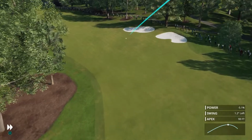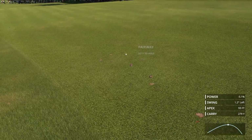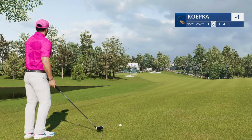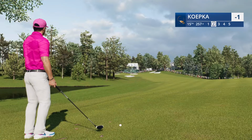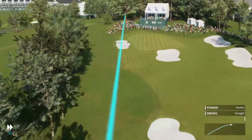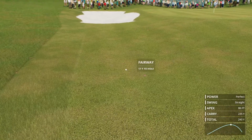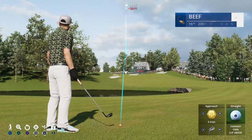Going to work this up that left-hand side. Beautiful tempo to that swing, and this is going to wind up squarely in the fairway. That's what he wanted to do. After the tee shot, puts himself in really good position here on the par 5.